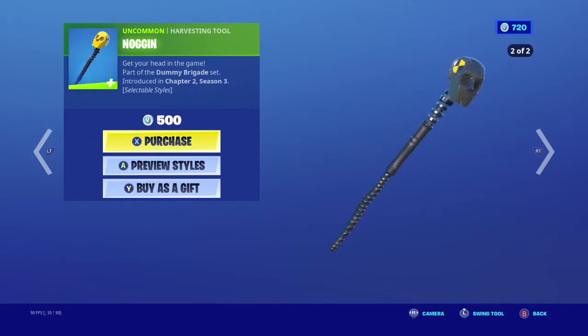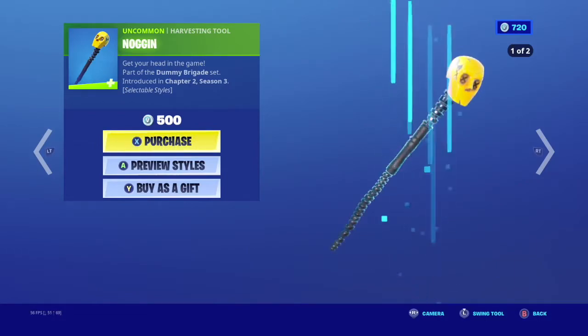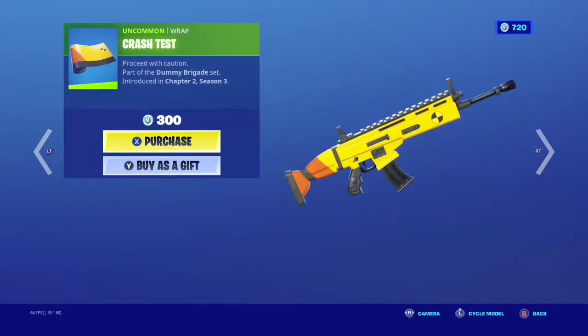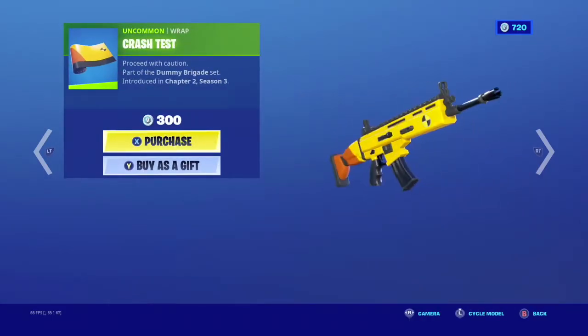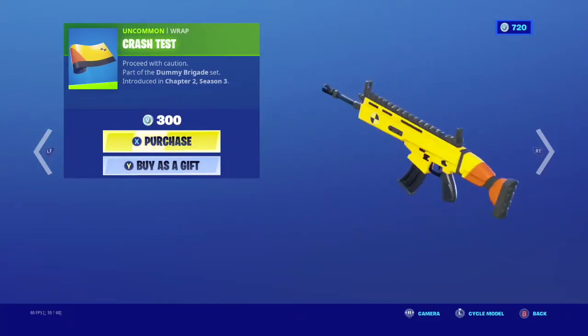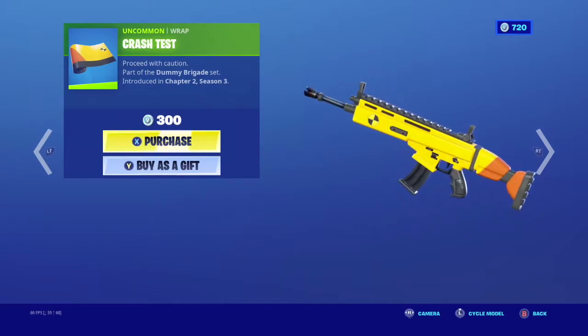But personally, I'd have to think it's really funny or silly for me to go ahead and purchase that pickaxe. Then we got the weapon wrap, 300 V-Bucks. Not bad. Proceed with caution. It just fits the set, honestly. At the butt of the gun we got that orange, which I'm assuming is to match the orange in his handkerchief going around his neck.